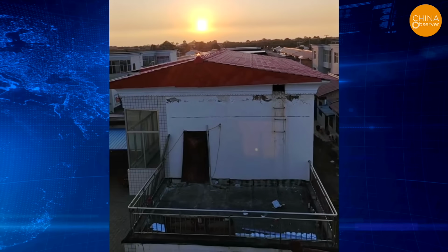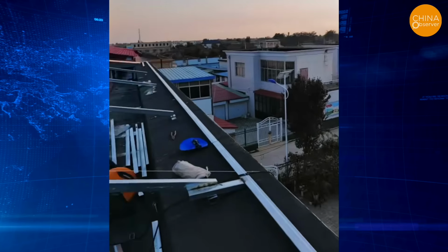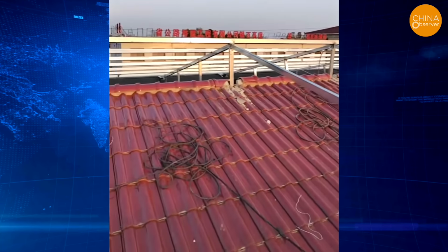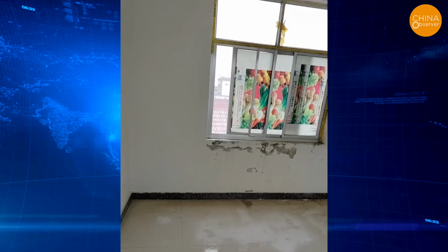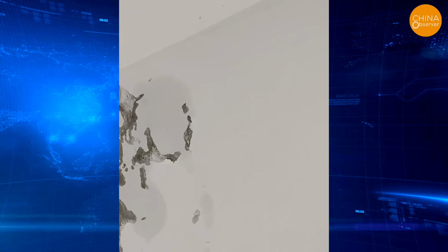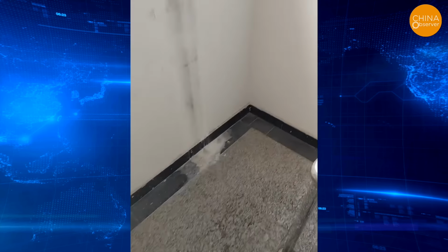In Gansu's Qingyang City, residents have been facing problems in the relocation area they've lived in for less than 2 years. Leaking roofs, foundation collapses, and cracked walls are rampant. When villagers complained to the township government, they were ignored. The developers keep pushing back, refusing to fix the issues, and residents are forced to repair the damage themselves.